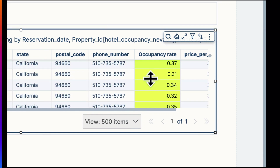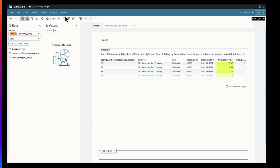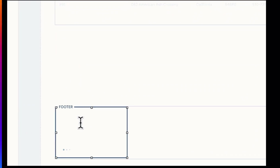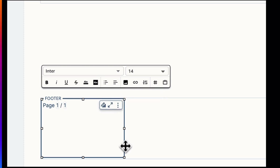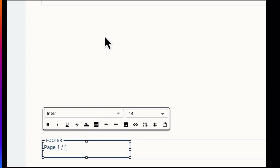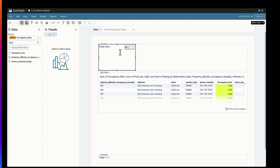So we have our core table. We're going to continue this by building out what would look like a report. So let's go ahead and add page number. We're going to add that in our footer. And you can see we have pre-built system parameters to inherently bring in those characteristics. Then we're going to continue this process by building out a title for the report as well. So we're going to call this the occupancy report.